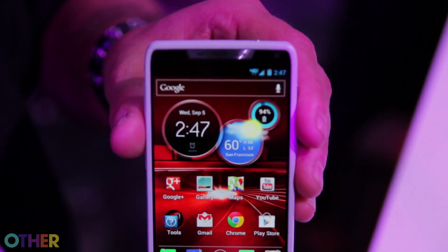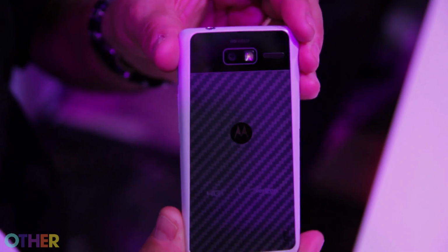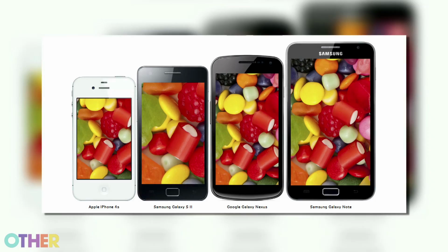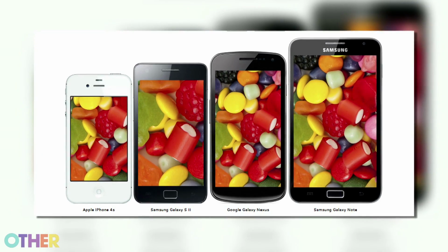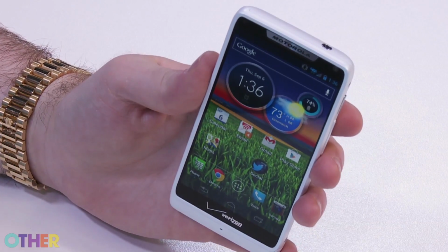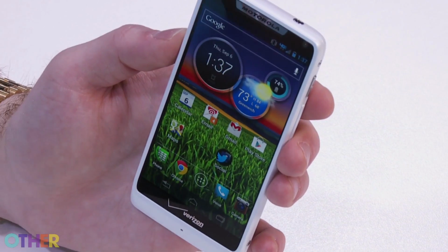Motorola also unveiled the DROID RAZR M at last week's event, and of all the phones they announced so far, this is the one I like the best. One of the reasons why I really like the DROID RAZR M is because of the size. Nowadays, a lot of phones are getting bigger and bigger, but they're really hard to use one-handed, and they're kind of bulky and clunky. So I really like the fact that Motorola made the screen larger and actually made the phone smaller. If you look at the phone, there's really no bezel around the screen. It's just the screen, and that's all there is.